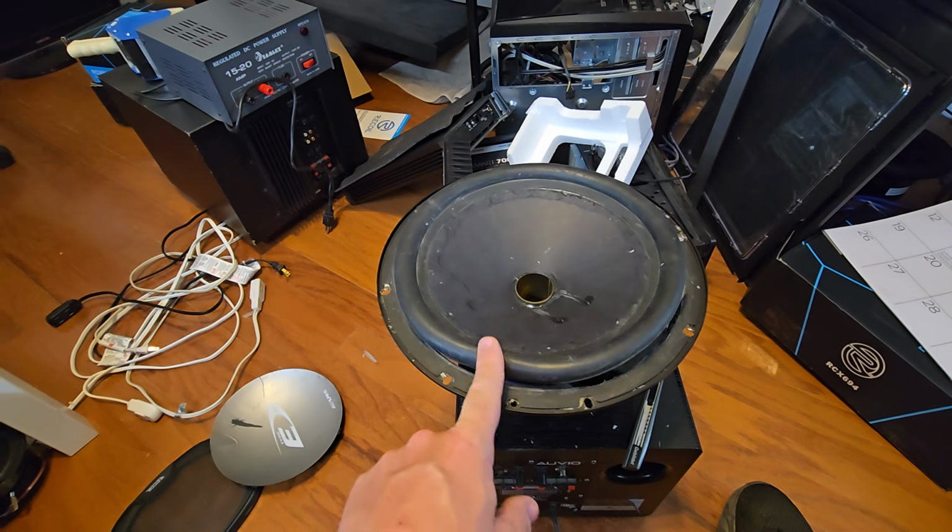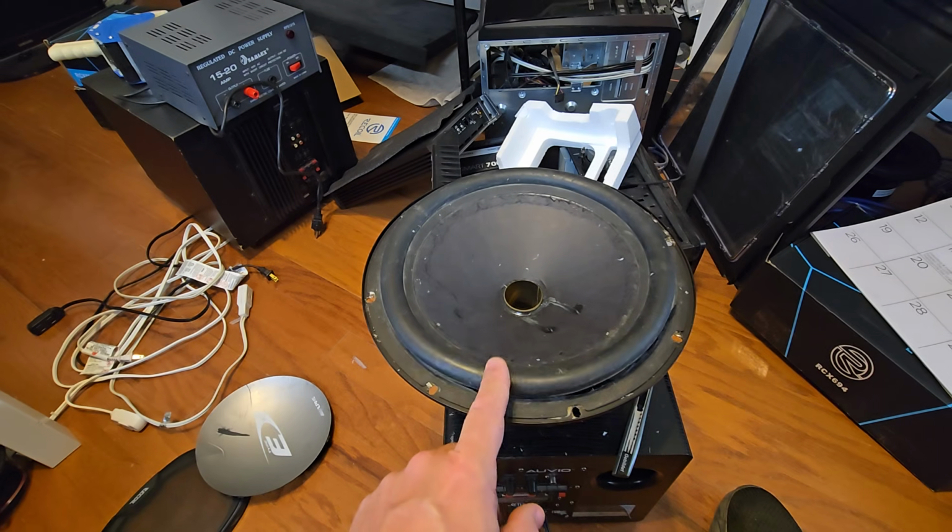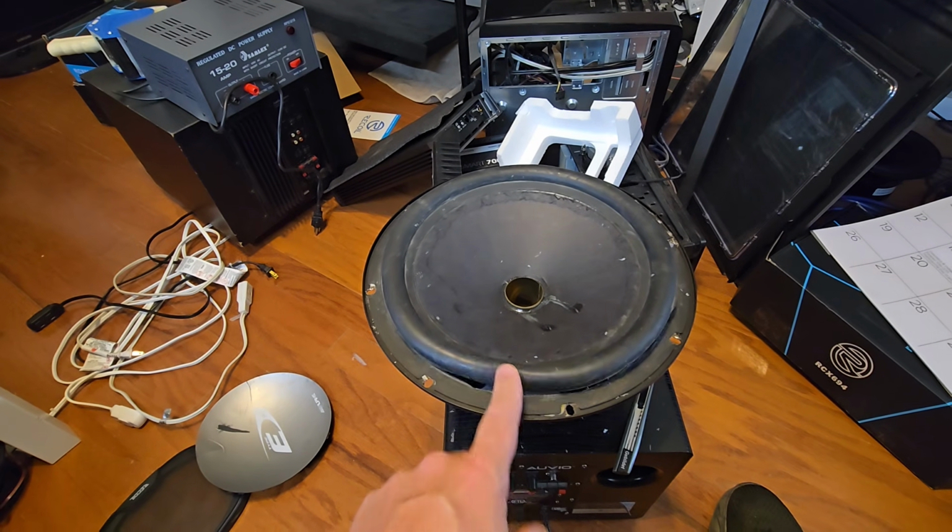So I would actually recommend this for like home audio. And then monitor the Fs. It should be in the low 30s though. This is a pretty simple build.